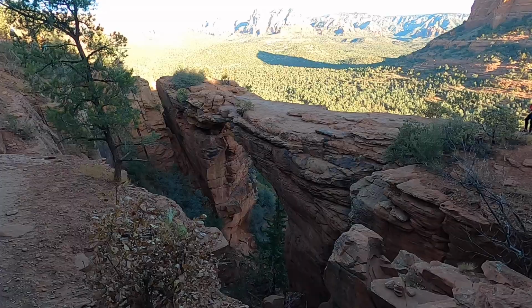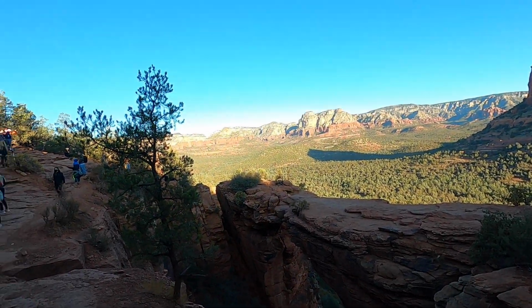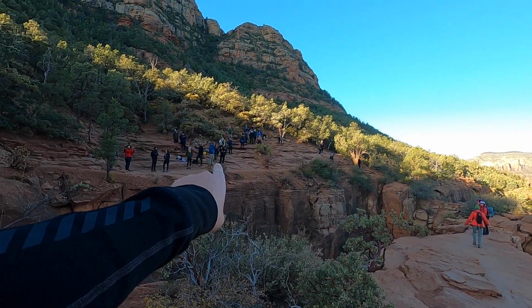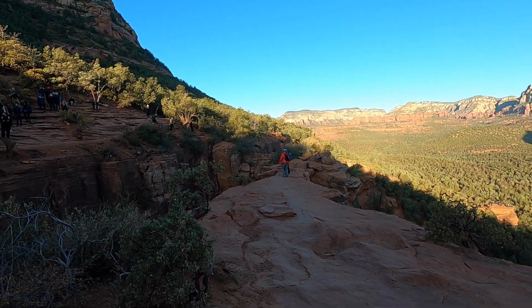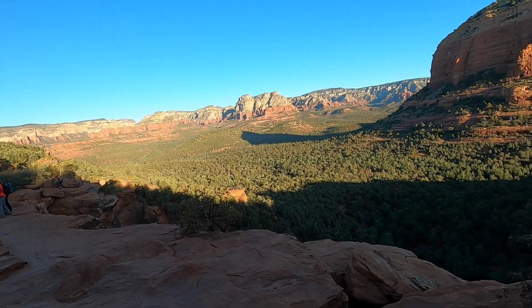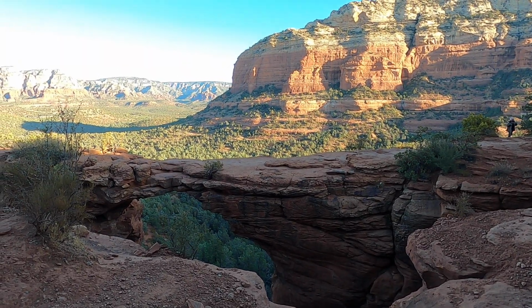This is the Devil's Bridge. It is the biggest sand bridge in Sedona. So right there you could see the Devil's Bridge where people are walking across, and then you could take pictures on the other side right here. As you can see, even at 7:30 in the morning, there's a lot of people. If you want a picture of yourself on the bridge, you may have to wait for 1 to 2 hours depending on the line.